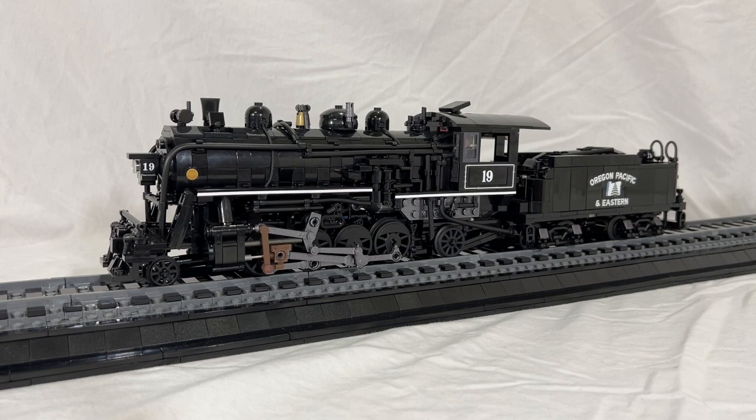The 19's tender was mated with the 16 engine on the McLeod in 1953 and stayed with that engine until it was scrapped. The tender from the 16 went to the McLeod 17 and stayed with that engine until it was scrapped. The tender from the 18 went to the 19, and the tender from the 17 went to the McLeod engine 18.